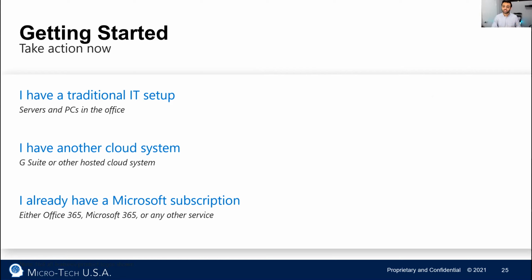In that case, the other option we have is, if you're using something else like G Suite, right? G Suite is another cloud system similar to Microsoft 365. But the difference between G Suite and Microsoft is G Suite is everything online. It's all in the web browser only. And they have a really big foothold in the education vertical. They're in a lot of schools. Whereas Microsoft includes everything online as well as everything offline. So the Word, the Excel, and everything like that.